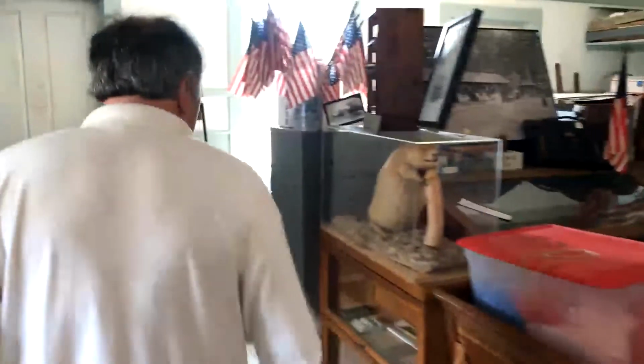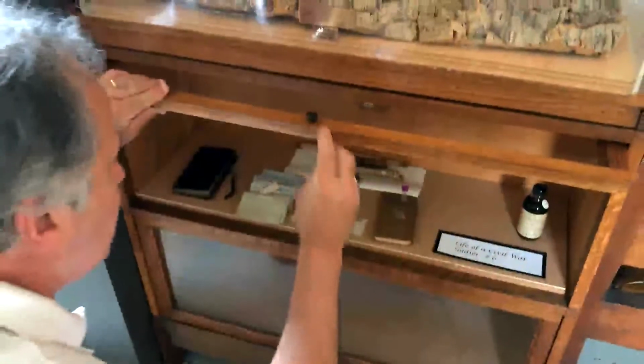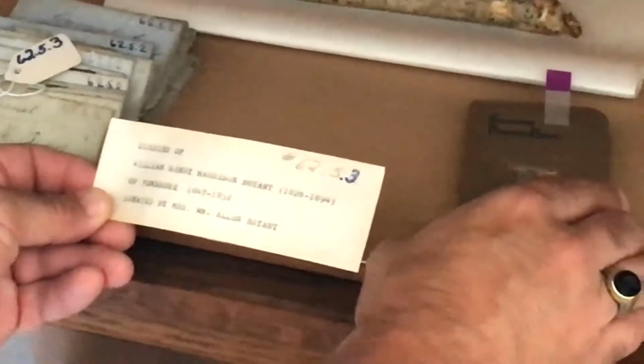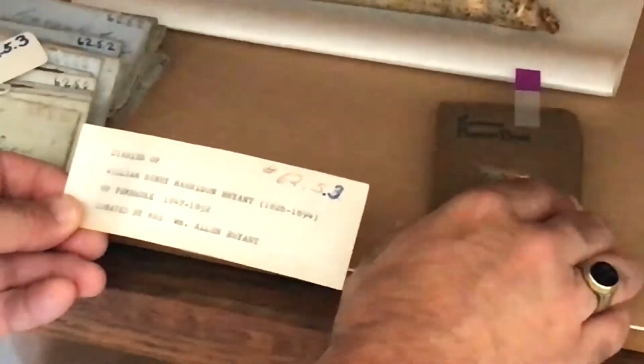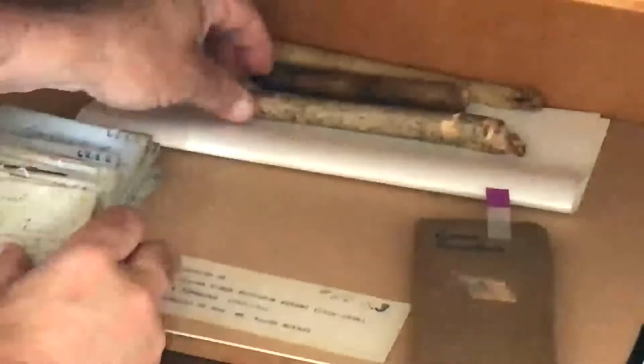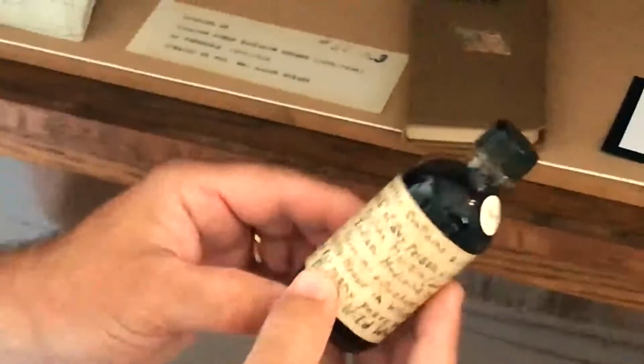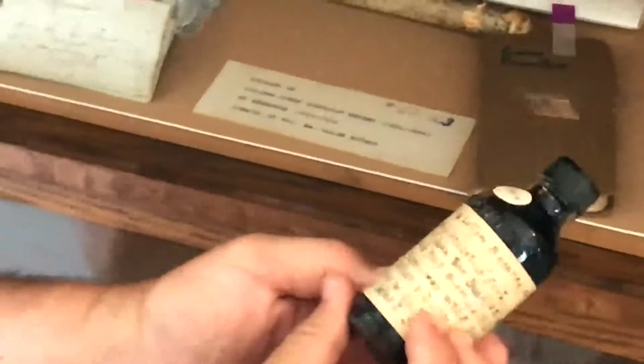Let me show you some other things here. Okay, over here we have some Civil War items. Diaries of William Bryant, Harrison Bryant, 1826 to 1894, donated by, these are journals. Those cigars? No, these are the back journals. Oh, these look like, oh, it's wood. Twigs. I don't know what. This bottle contains treatment of ivy poison made by John Martin, Apache Indian medicine man. That's interesting.